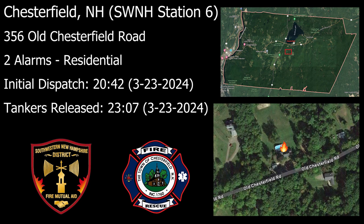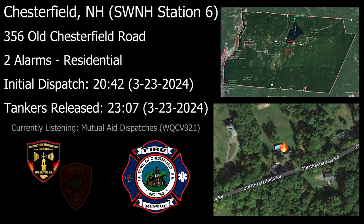Guilford, a tanker to the scene. Dummerston, a cover engine to the west station. Fire ground in Chesterfield is TAC 1. Nearest cross is Shortcut Road, 2053, KCF 415.